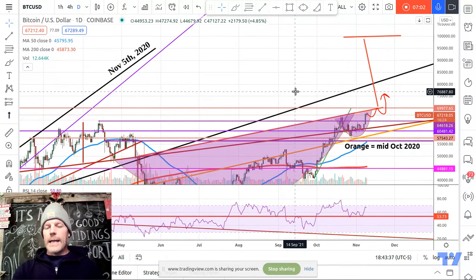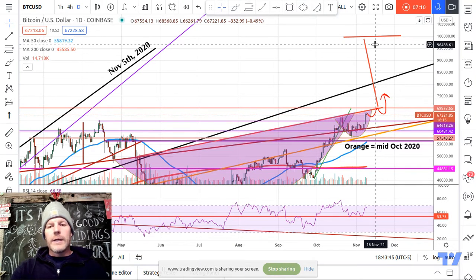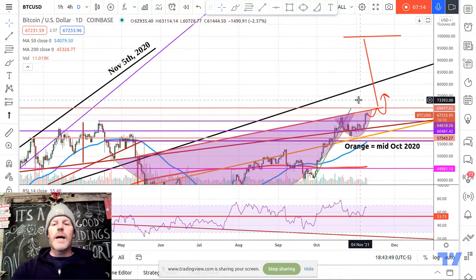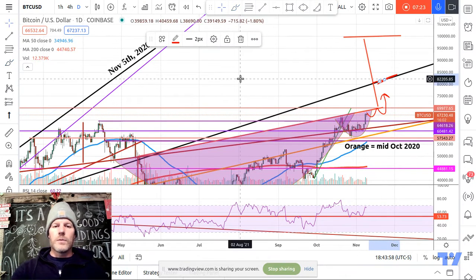I'm guessing, and I don't know what the time frame is for this, but once we break this neckline, I don't know if it's going to be the end of the year or end of January. It's going to be quick. And of course, we've got some major resistance up ahead. This black line, where does that come from? Let me zoom on out.